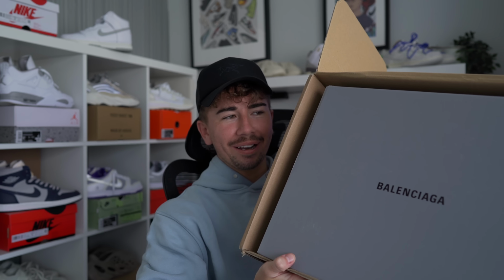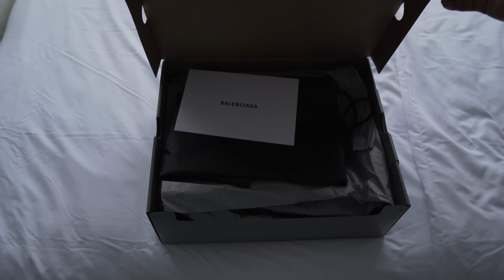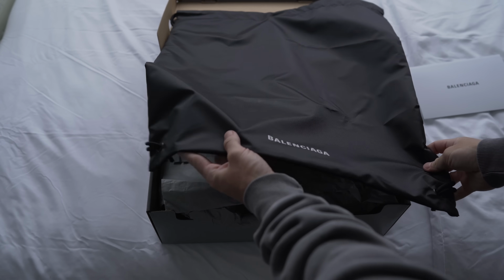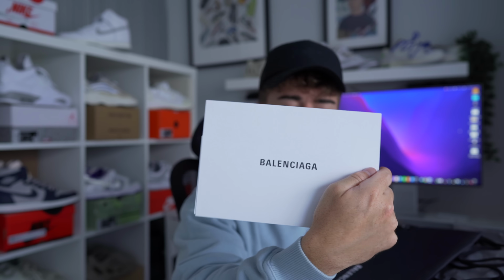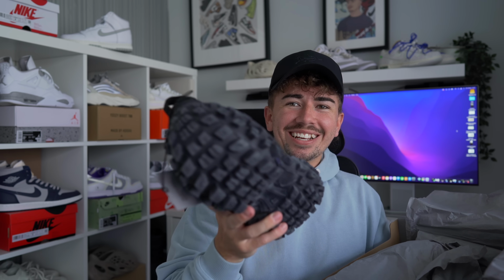It comes in a huge box, and it's a very heavy box as well. Balenci. Here we go. We got some Balencis in the building. Extra pair of laces in the box. You've got a card from Balenciaga, from whatever that is. Holy crap. Here we go.